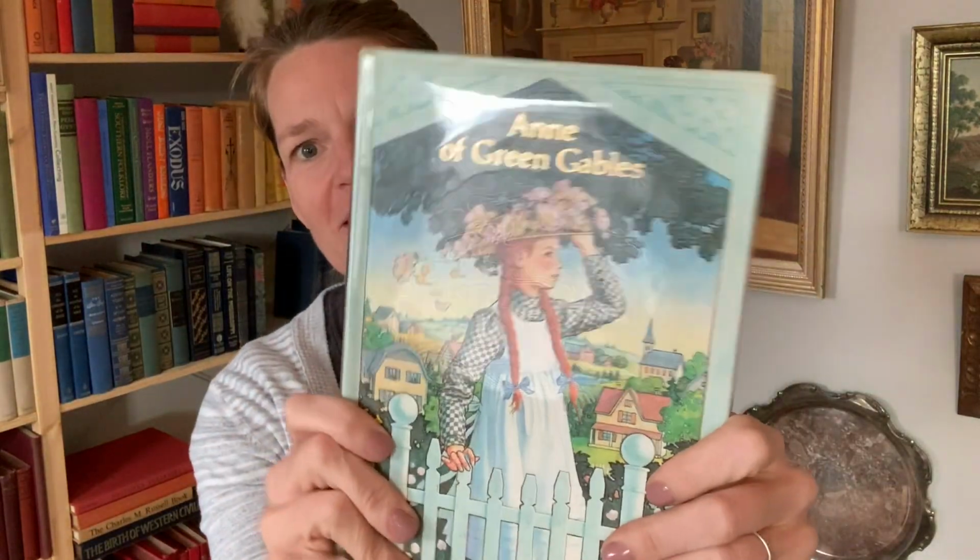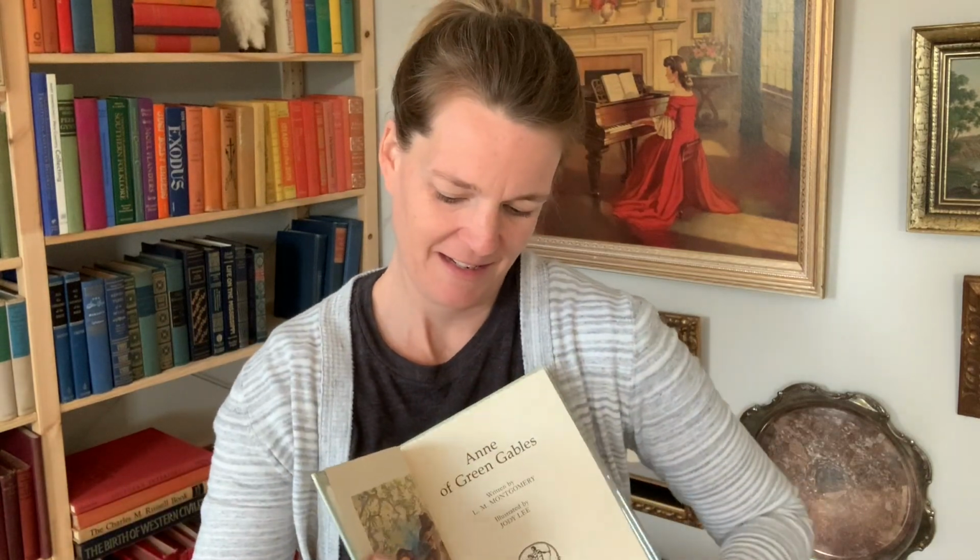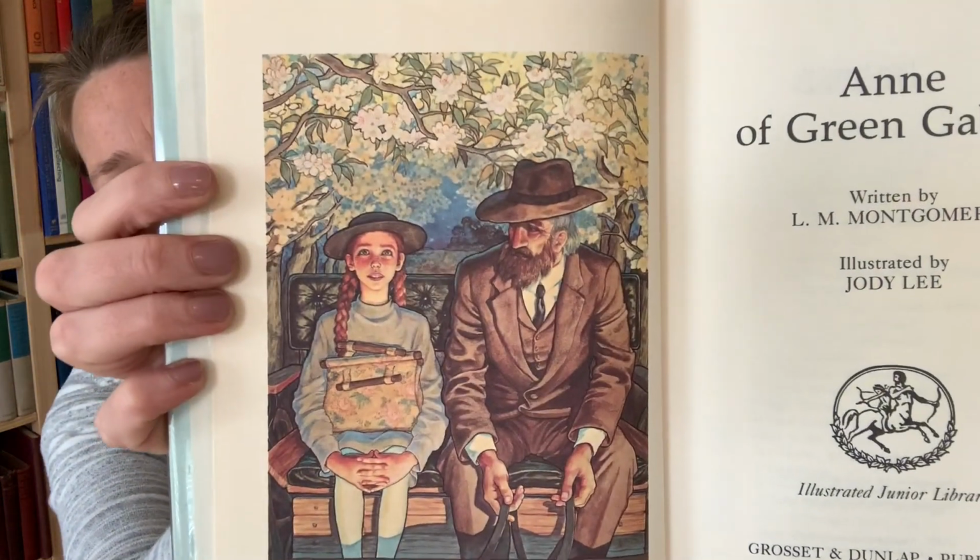Anne of Green Gables. So this got this little plastic jacket. Then the Illustrated Junior Library edition, obviously. Very nice. Let's see when this particular one was published. Oh, it makes me so happy. 1987. Let's just look at the first picture. So sweet. Okay, next we've got about 6 books left.